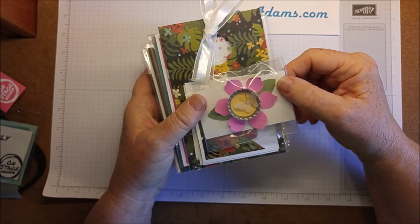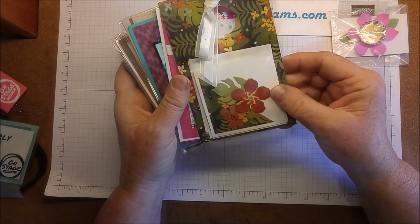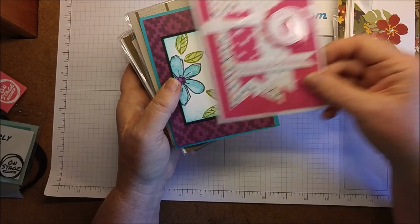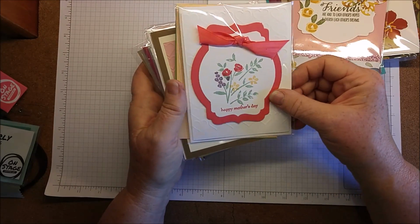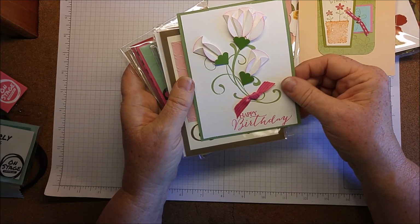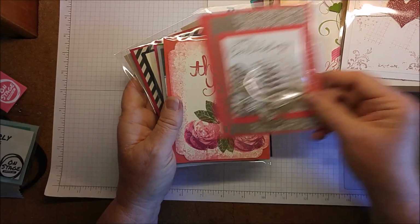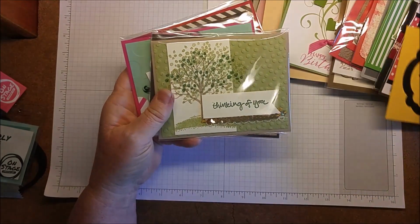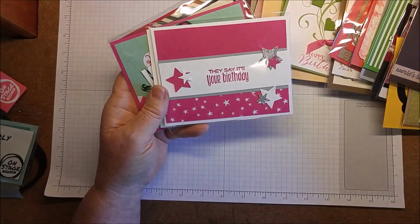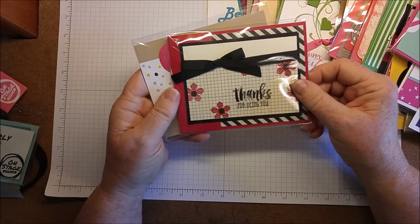I did bring a few cards to swap as well, and these are the cards and projects that I got in return. A little 3D project. This one was a gift from my friend Carol. So pretty. This is a card from my friend Jeannie.